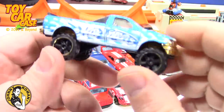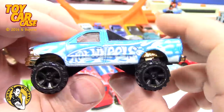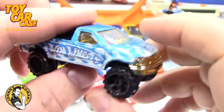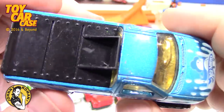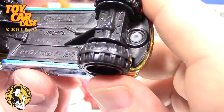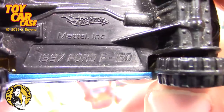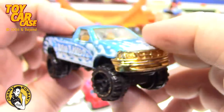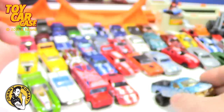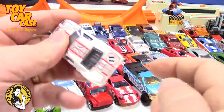Oh, look at this big monster 4x4. Oh, Maisie, this is the kind of truck your dad drives, right? Oh yeah, look at that yellow tinted windows. It's Hot Wheels. 1997 Ford F-150. Oh, gold bumper on that thing. That'll race down the track good.